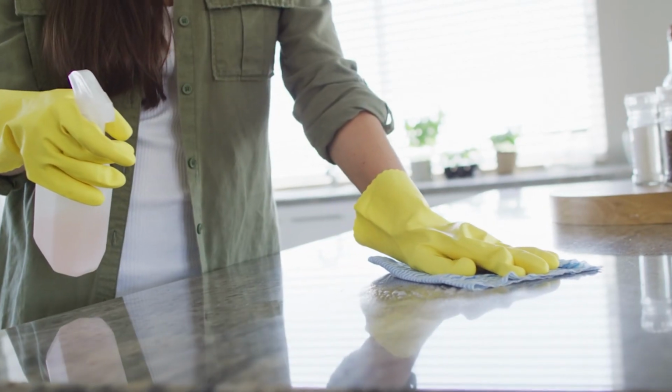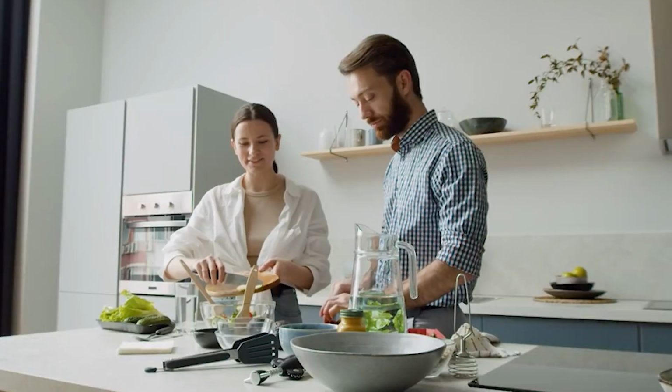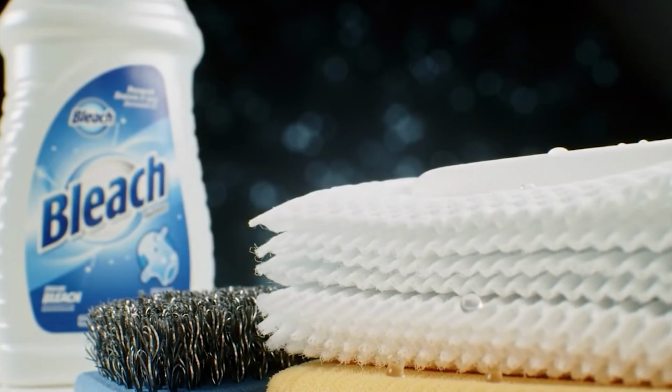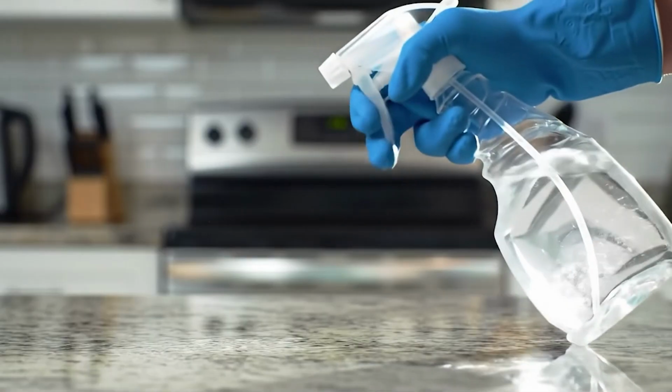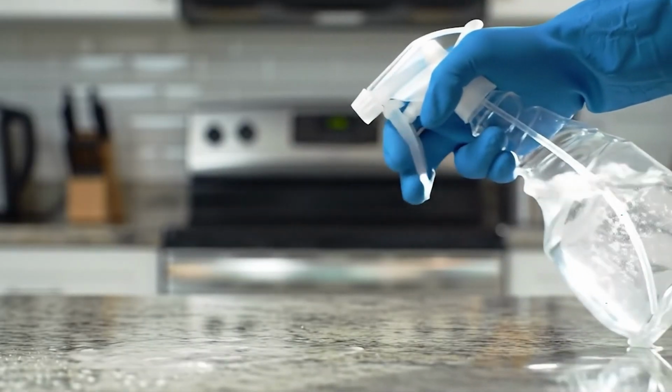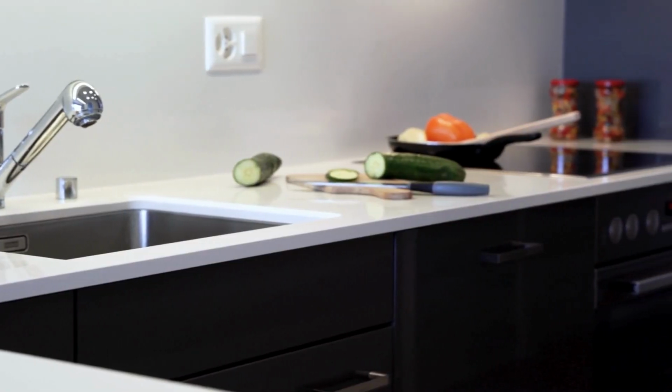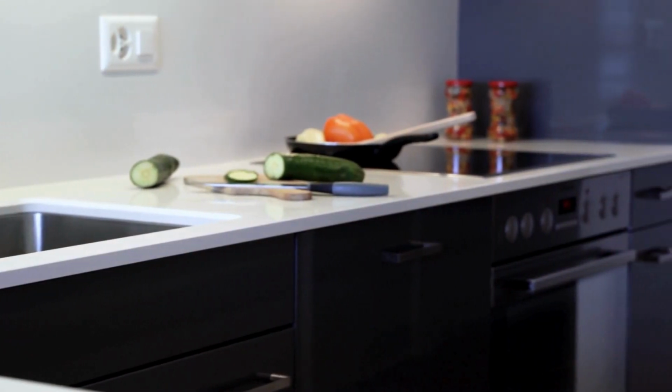Remember to clean daily with mild soap and water, use cutting boards and trivets to prevent damage, avoid harsh chemicals and direct heat exposure, and handle stains immediately with safe cleaning solutions. By following these simple care tips, your quartz countertops will stay stunning for years to come.